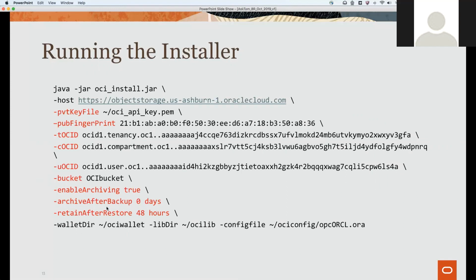And then you specify these, the new parameters that we use for the OCI native product. So the private key file, where you store the private key, the public fingerprint that you obtain from the cloud console when you upload the public key to the user you want to use. Tenancy OCID, compartment OCID, user OCID, also, right? These are all things that you can copy from the console. You specify the bucket where you want your backup to be stored. If it doesn't exist, it's created. These three are the new parameters that you use if you want to use archiving. Okay? And again, this will become active with the new installer that you can download, let's say on Monday. Okay, so you're sure you get the new one.